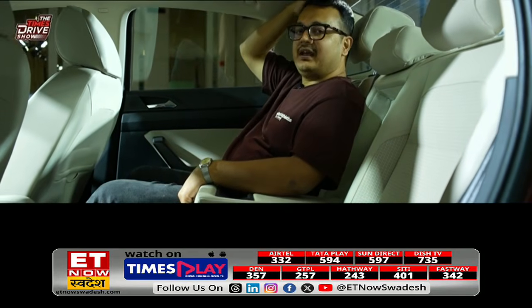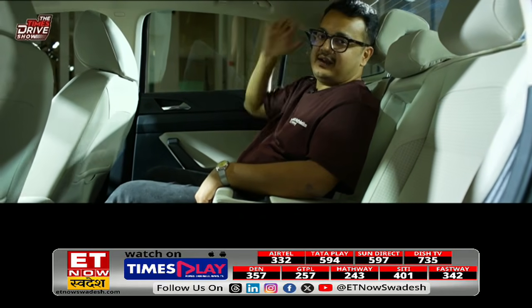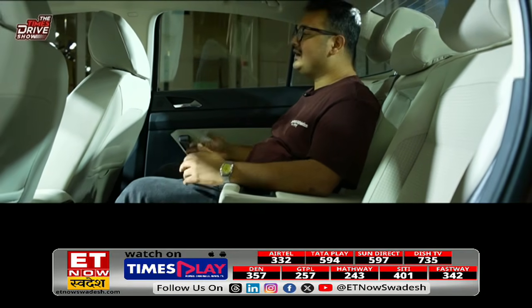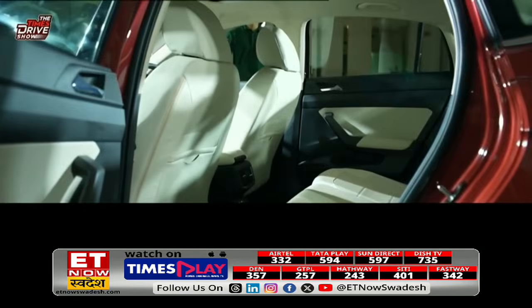And headroom is decent. I would say if someone is over 6 feet tall, they might find the space to be a little cramped in terms of headroom. But other than that, there's nothing major to complain about. It continues to be a comfortable car and it can be a great car for those looking to have a chauffeur-driven experience.